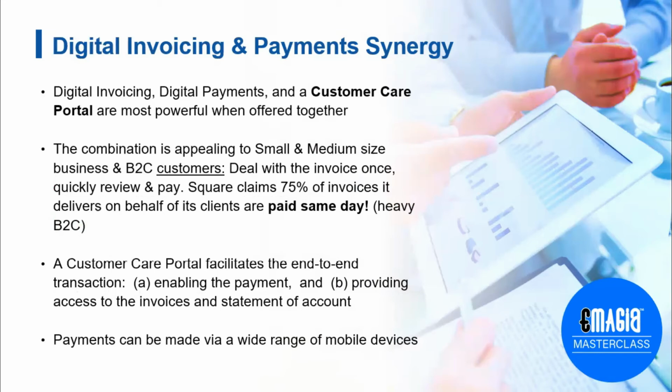So, digital invoicing, we've talked about the advantages. Accepting a wide range of digital payments, we've talked about the benefits there. These two are even more powerful when they're offered and part of a customer care portal, also known as an EIPP portal, electronic invoice payment and presentment and payment portal. It's really an EIPPP, but we won't get into that. When you combine these three elements together, it's very, very powerful because it just makes it so easy for the customer. The invoices are there, the statements are there, the ability to make a payment is there on the customer care portal. The ability to register a dispute, it's all there. And if you present and offer a wide range of payment options, it's that much easier for the customer.